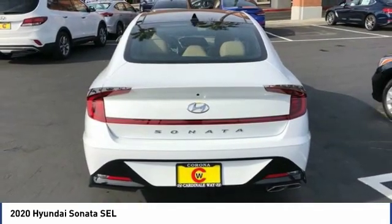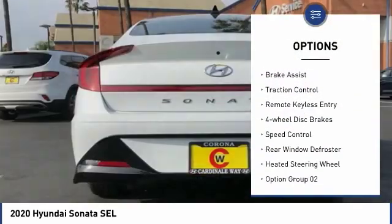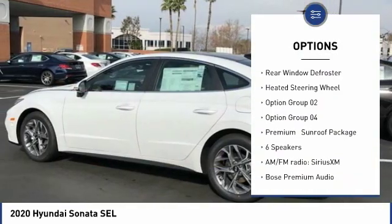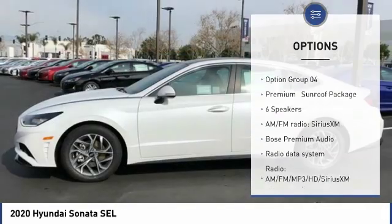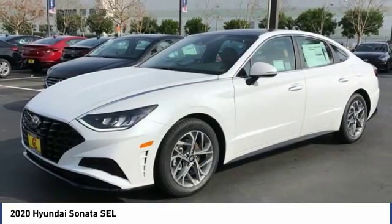Here are some of this vehicle's great options. Panoramic sunroof, electronic stability control, alloy wheels, brake assist, traction control, remote keyless entry, four-wheel disc brakes, speed control, rear window defroster, heated steering wheel.